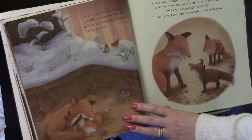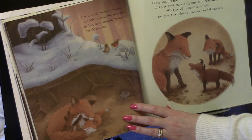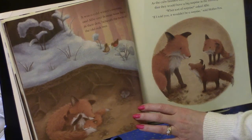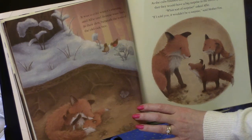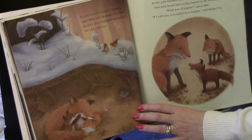It was a cold winter's evening, and Alfie and Bonnie were back in their den beneath the roots of the old oak tree. As the cubs finished their supper, Mother Fox told them that they would have a big surprise in the morning. "What sort of surprise?" asked Alfie. "If I told you, it wouldn't be a surprise," said Mother Fox.